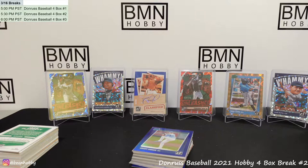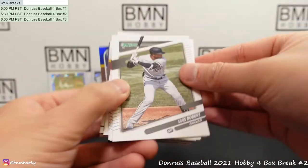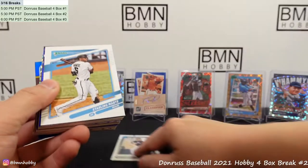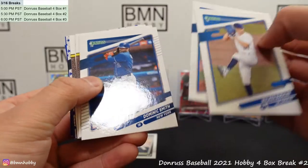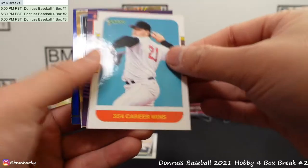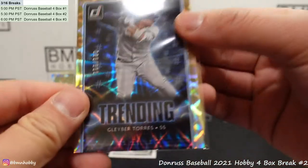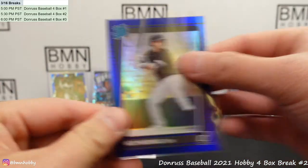Bichette. There was some cool Bichette, but nothing too crazy for Bichette. I thought it was, and Brady Singer, blue, KC. Nick Madrigal, nice rated rookie. Kyle Lewis, Diamond Kings. Alcantara, Miami. Randy Johnson, Vlad Guerrero, Shane Bieber, vintage stock, Laureano blue, Nelson Cruz. Wow, didn't we just get this card? Gleyber Torres, but this one is the base, so 999. Trending Gleyber Torres. Nice, Nick Madrigal. Blue, rated rookie.